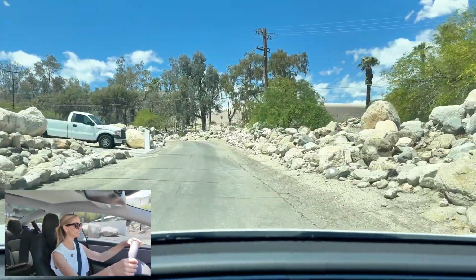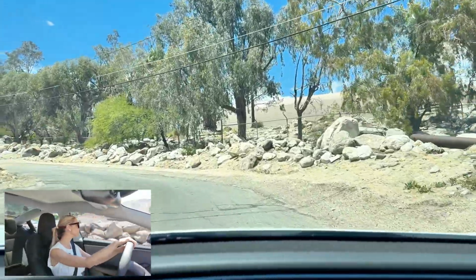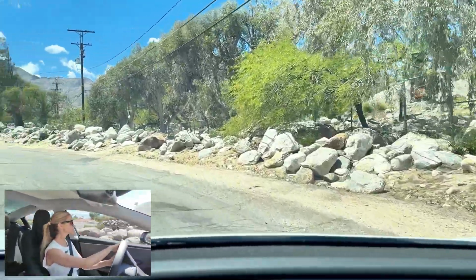Very tight roads through here. Looks like they're doing some construction, renovating some of the houses, because these houses are pretty old, so that doesn't surprise me.